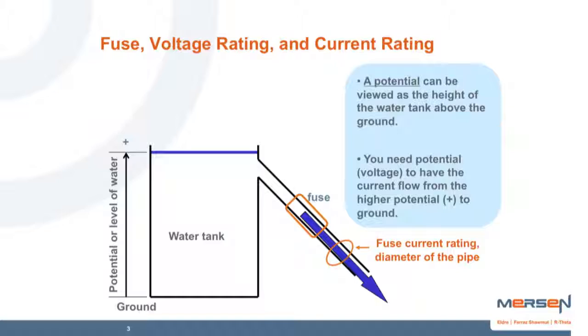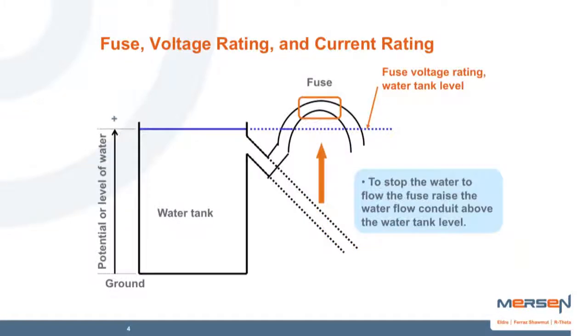Let's remind everyone that, to give an example, I use the water tank. The potential in an application can be seen as the height of the water. The fuse is what we put on the tube that lets go of the water. And the idea is how can we break this water flow? So typically what we create with the fuse is we have to bring the tube above the level of the water, and only at this time you will stop the water flow. So the idea in this slide is to show you that creating a voltage across the fuse that is above the voltage of the application is the only way to stop the current. I will explain to you in detail a little bit after.